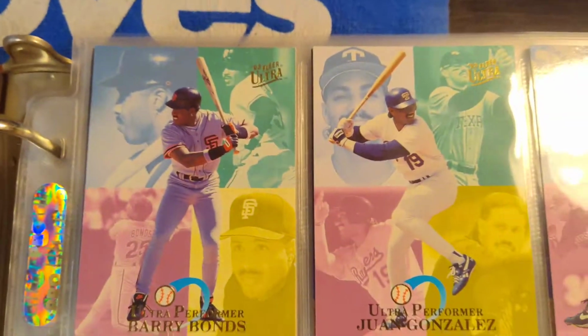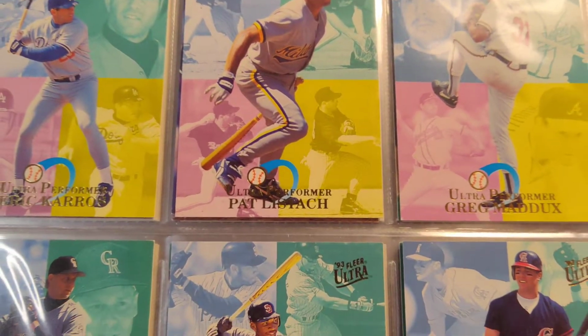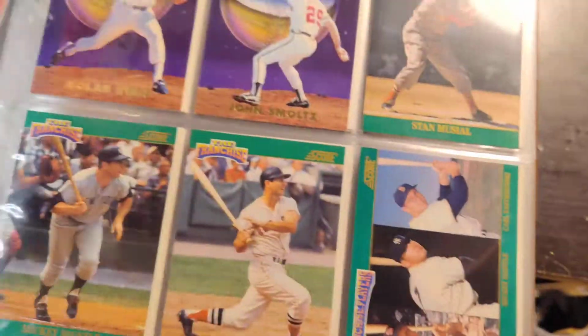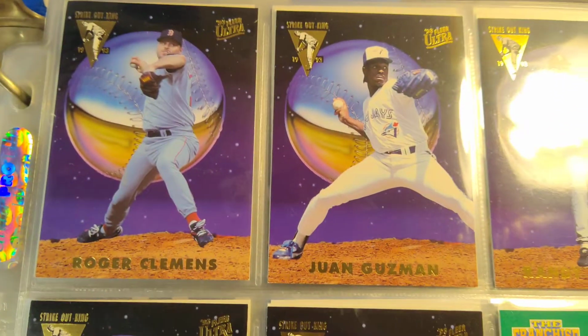Check out these ones right here. So as you can see, these are all small sets. Look at that Ken Griffey. This is a sweet set, Juan Gonzalez. So most of these only have stars, you know what I mean? Gary Sheffield, JT Snow. So that's it. It's a set of 10. So a bunch of these are sets of 10. Some are less. Look at these inserts.